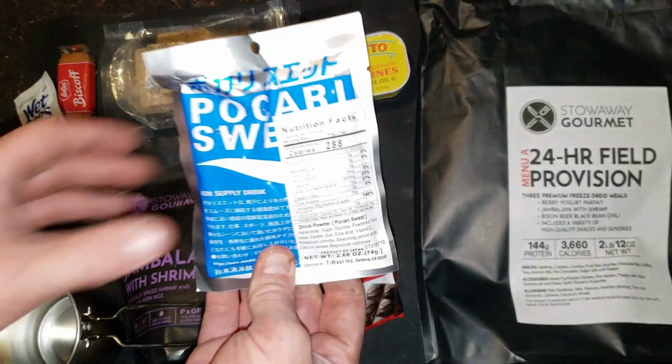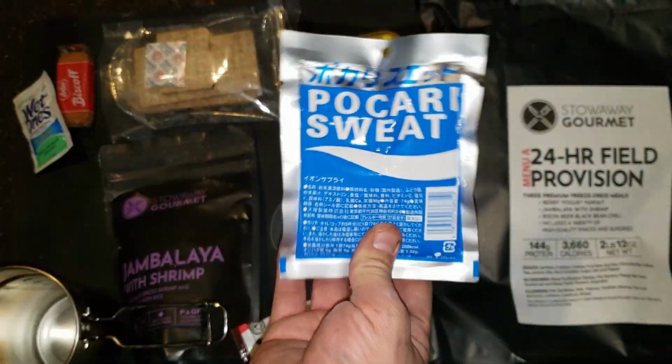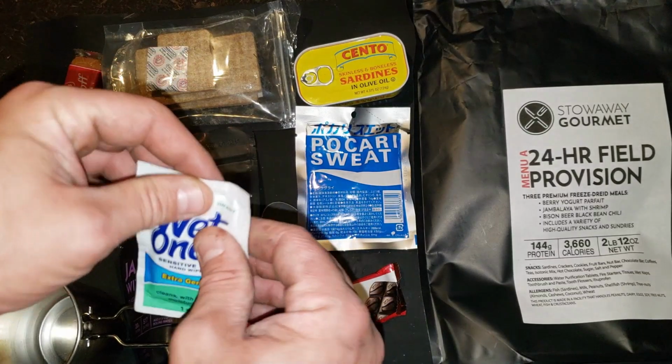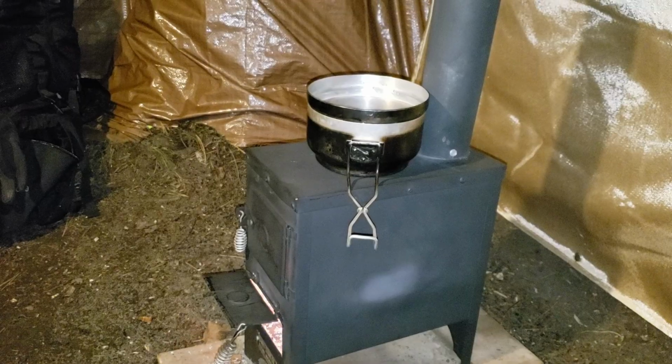We have a drink that I don't even know how to mix, but it seems like quite a bit, so probably go for 12 ounces or so. We got the rest of the rye crisp. I got one of the wet ones that I wiped down, and then I'm going to eat the sardines. Got my water boiling on the wood stove. It's working like a charm.